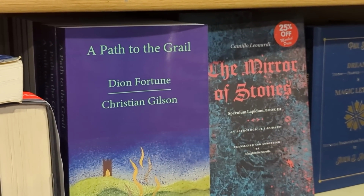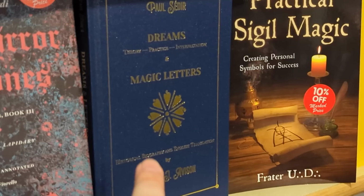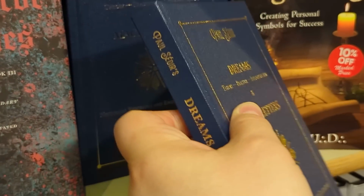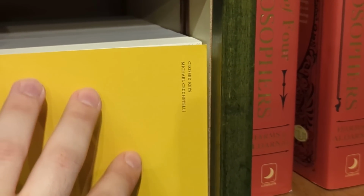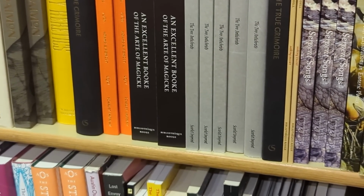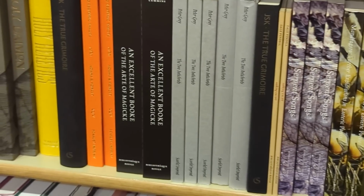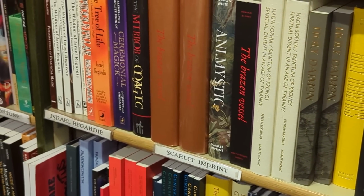Path to the Grail. This is one that I'm going to be picking up. This is the new Hadean Press. Dreams and Magic Letters. Yeah, Pulsidia. Very nice. This is the paperback edition of Scarlet Imprint's Crossed Keys. Serpent Songs, I don't know what that is. Yeah, some of the paperback editions of those Scarlet Imprints.